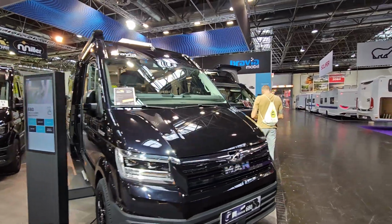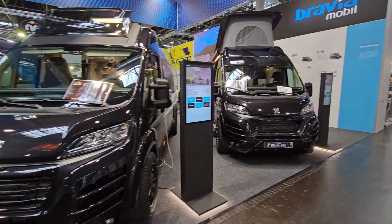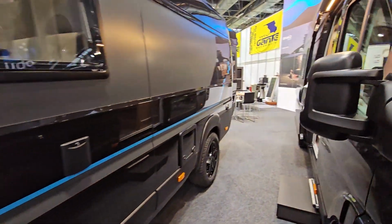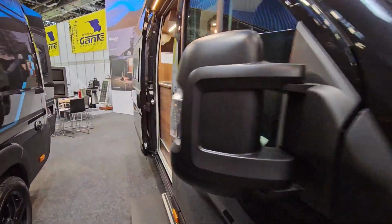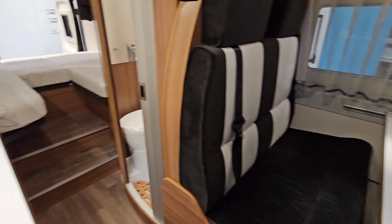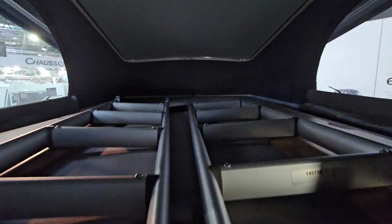Come over here, and there's a Swan 636, and we've got another Swan 636, 636 centimeters in length. Price list we're not going to find out. Never mind, I don't like these touch screens. Oh, so we are, look at that, 75,000 euros, see? Stick around with me, we'll get the price. Inside, it's got a tent in the roof. It's got sort of the wooden... this layout, I think, actually might work better in a motorhome. That's just my opinion, rather than a camper van.